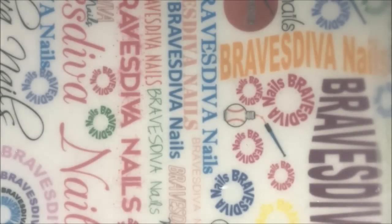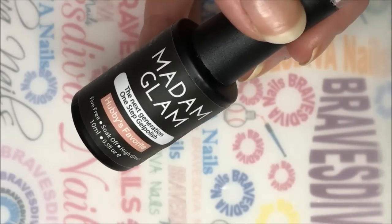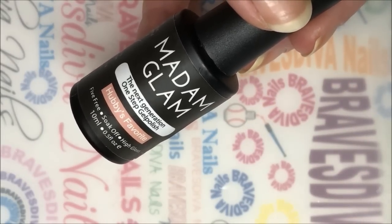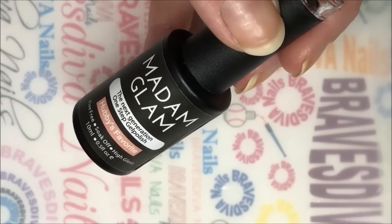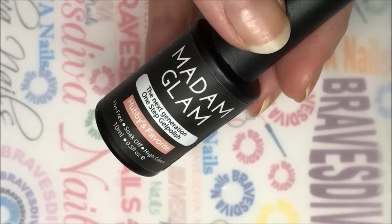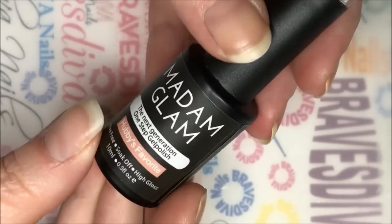One step. I'm super, super excited about trying that, because the only other gels that I have from my previous Madam Glam kit came with a top coat and a base coat. So I had to do multiple coats, and that's fine if people want to do that. But if I have to swatch four polishes, man, I want to be in and out in a hurry.